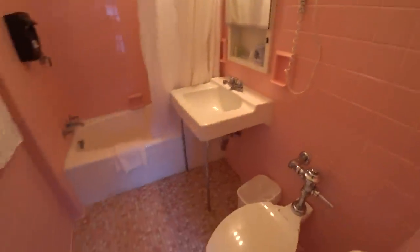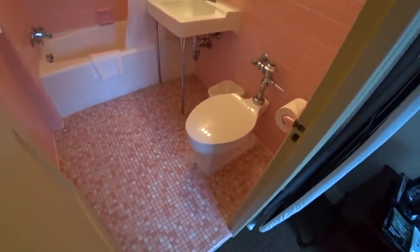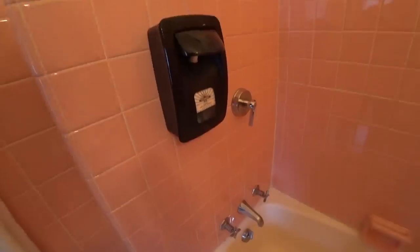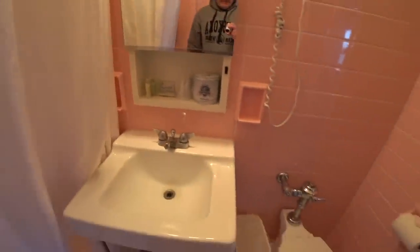Look at this washroom. That's the thing when I was looking at the washrooms on the internet. Looks like 70s. Look at that. It's like a 60s or 70s washroom. Pink tile. Hair dryer, nicely folded. So I got the soap dispenser. Gold faucets. This is so cool, man.